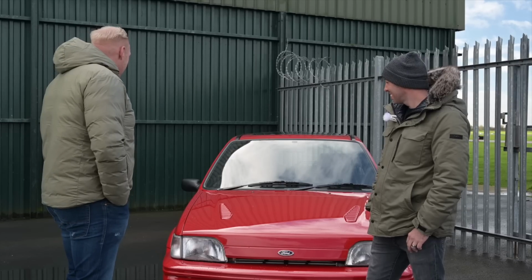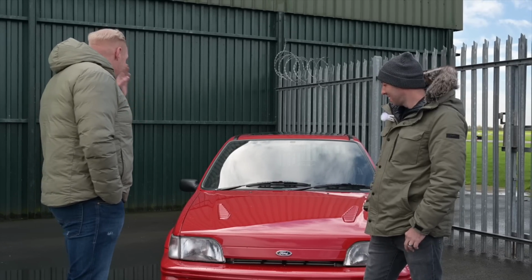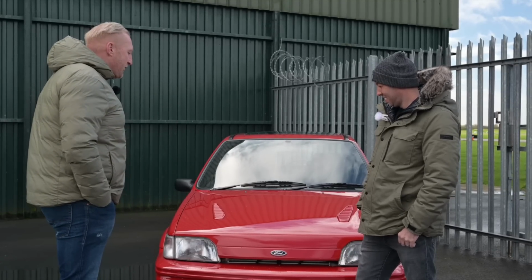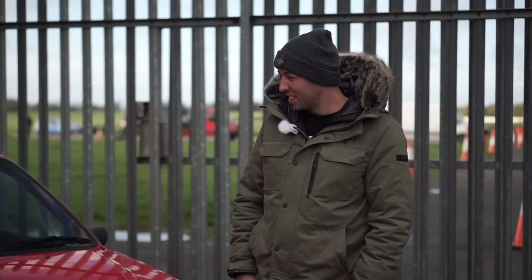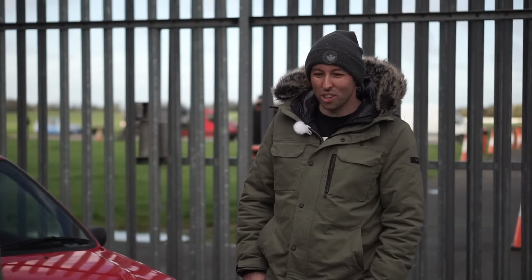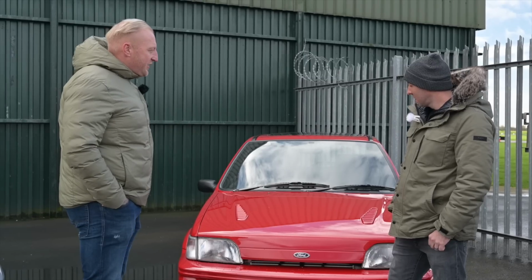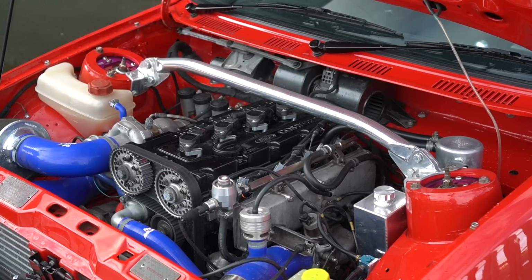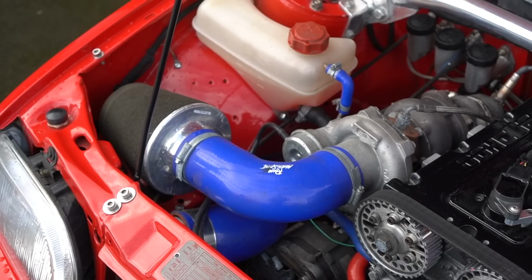Yeah, definitely. The fact that it's so short, and the fact that it doesn't look any different to an RS Turbo, is good for the street. For the track side of it, it's mental. It might turn into donut battles rather than track battles. What sort of power are we running, Luke? It was mapped a couple of months ago at 354. Right, okay.